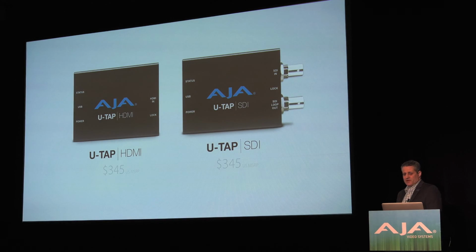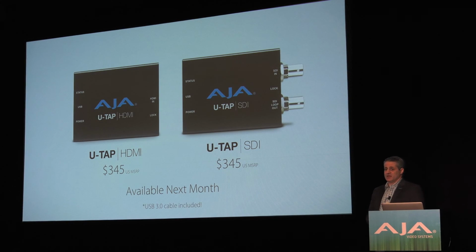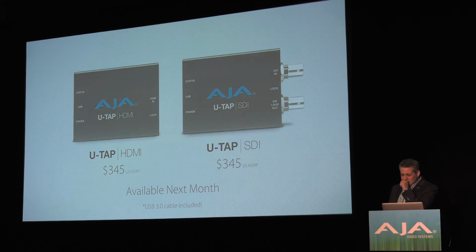The UTAPs, great price, $345 each, and they're available next month. I think this is going to be a real sleeper product for us. We even throw in a USB cable because we're just nice guys.